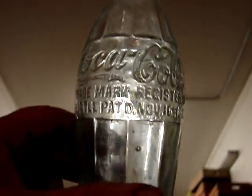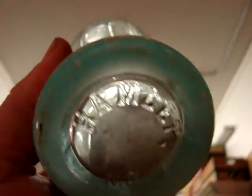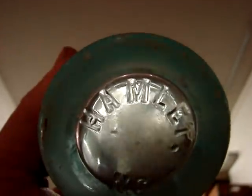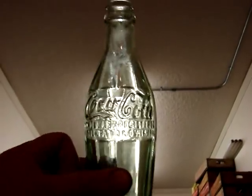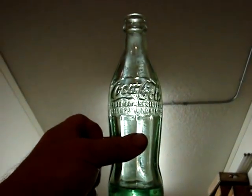And of course the whole top's gone on this one. It's got quite a bit of wear. I was surprised, but I found very few from the city of Hamlet. So I thought I'd still bring it home with me. It's got to be worth $5 anyway. And we have a 1915 that's in pretty good shape. It's from Welding. I'm going to put a value of $7.50 on it.